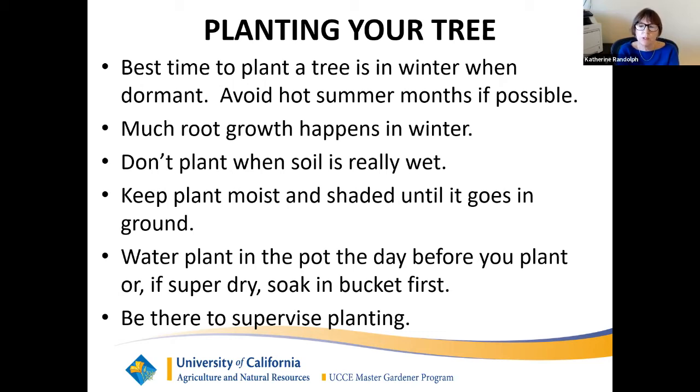You want to keep the plant moist and shaded until it goes in the ground. You don't want to let it dry out in the can. And you want to water the plant in the pot the day before you plant it out. One thing that happens with plants in pots is they can get super dry. So if you go to water it and you take the hose and you water it and the water floats on the top and doesn't sink in, that means that the soil has gotten super dry and it's repelling water. So you can take a little bit of dish soap and sprinkle it around on the soil. And so when you water it, it'll look soapy. Dish soap is a surfactant, and so it makes the soil absorb the moisture more.